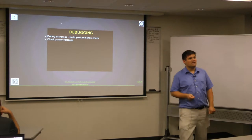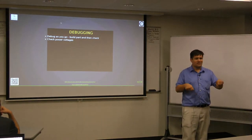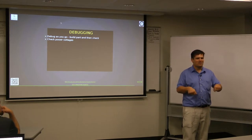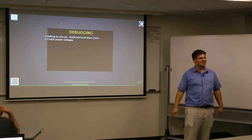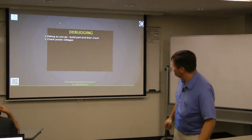If something's not working, the first thing I tell my students to do is check that each chip is getting the voltage it's supposed to get. Because oftentimes that's the problem. A power supply may have had somebody draw too much current out of it and it went into a low current standby mode or something. Make sure your chips are getting the voltage they're supposed to.